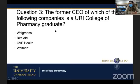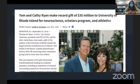And it's no wonder, because Tom Ryan, who is a graduate of the URI College of Pharmacy, was the former CEO of CVS. So you'll definitely see a CVS presence here at the University of Rhode Island. But Mr. Ryan himself also has a mark on the university. You see the Ryan Center, where we have our wonderful basketball games and many other events. We also have the George and Ann Ryan Institute for Neuroscience, which is associated with the College of Pharmacy. There they do wonderful research in Alzheimer's disease and brain health.